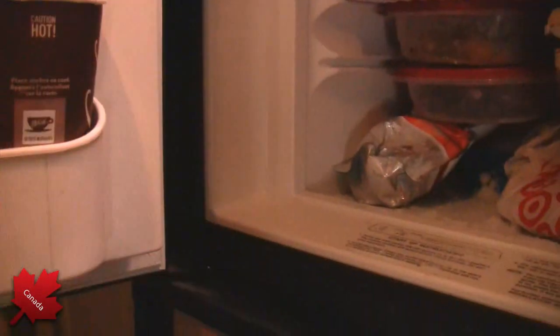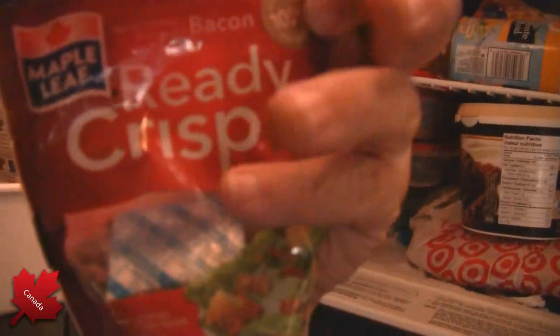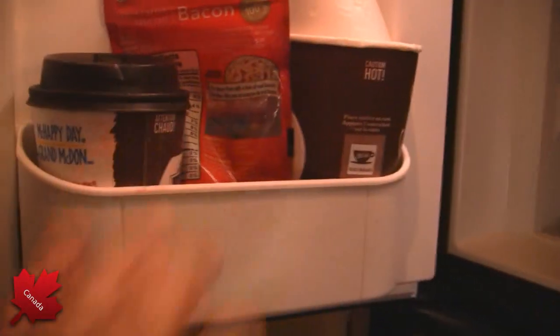On the door, we got more frozen ice. And for baked potatoes, I like to keep ready, crisp, shredded bacon frozen. That way I don't have to worry about using it up quick enough. Some frozen sauces in the door and some more frozen bacon. And that's about it.